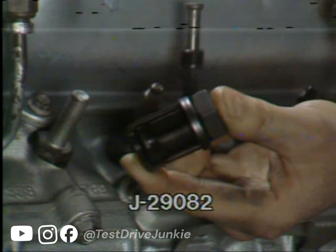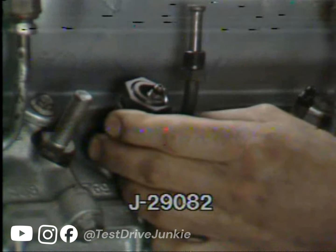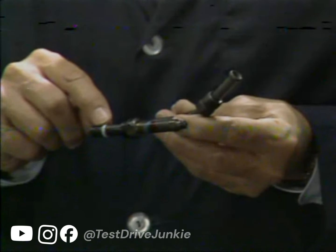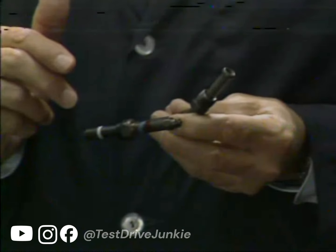Tool J29082 makes it a lot easier to remove the pencil nozzle. You're also less likely to damage the nozzle using this tool. There are two seals on these nozzles, a carbon dam seal near the tip and a compression seal under the collar. Both seals should be replaced whenever you pull one of these nozzles.